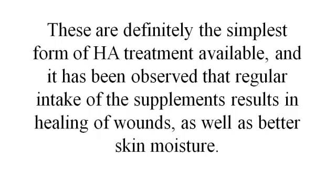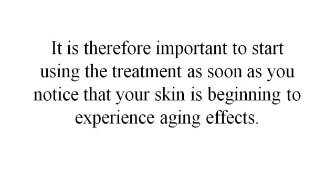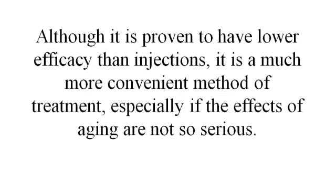These are definitely the simplest form of HA treatment available, and it has been observed that regular intake of the supplements results in healing of wounds as well as better skin moisture. It is therefore important to start using the treatment as soon as you notice that your skin is beginning to experience aging effects. Although it is proven to have lower efficacy than injections, it is a much more convenient method of treatment, especially if the effects of aging are not so serious.